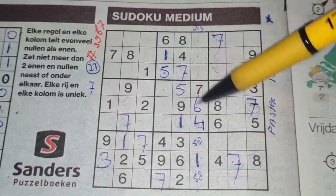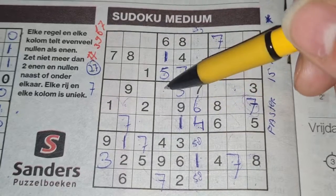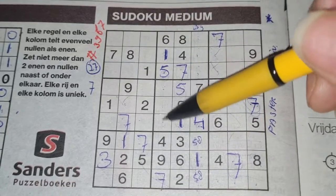3 missing numbers in this big square. Those numbers are the 1, the 2 is missing, the 3 is missing, the 4, the 5, the 6, the 7, and 8 is missing. 2, 3, 8.